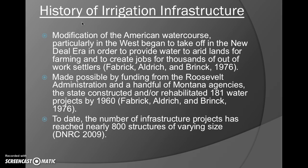So just a brief history of irrigation infrastructure in the state: modification of the American water course, particularly in the West, began to take off in the New Deal era, when settlers who came to this area were in need of predictable sources of water for their relatively arid settlements. And also, especially during the 1920s through 1930s, there was a lot of economic hardship and people out of work, especially with farming being as dismal as it was.